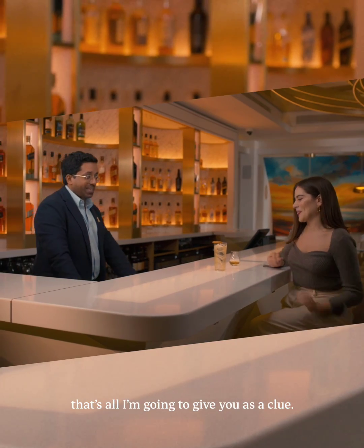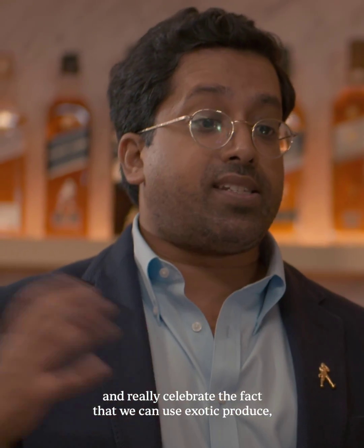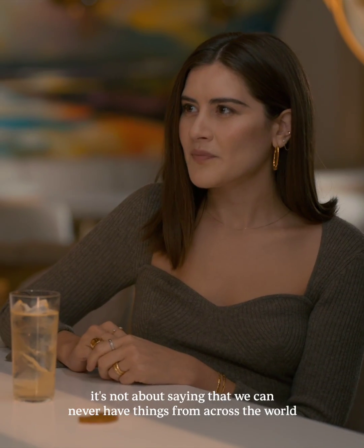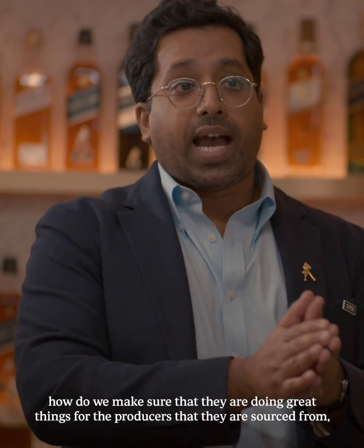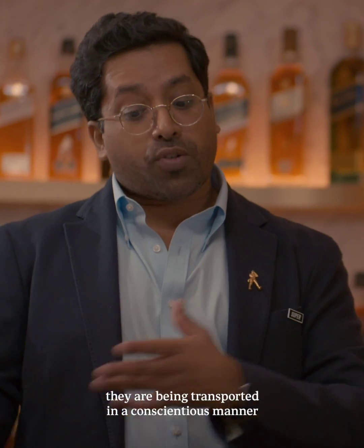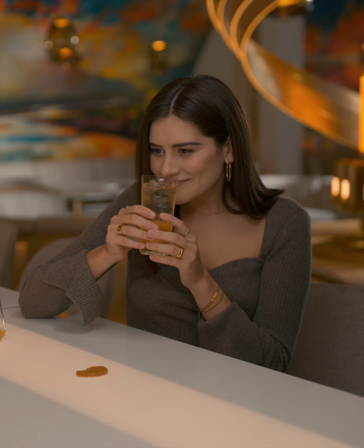This is our 360 highball. That's all I'm going to give you as a clue. What we're trying to do is actually use ingredients in their entirety and really celebrate the fact that we can use exotic produce. It's not about saying that we can never have things from across the world just because we're trying to be sustainable, but how do we source them carefully? How do we make sure that they are doing great things for the producers they're being sourced from? They're being transported in a conscientious manner, and we're using them up in their entirety.